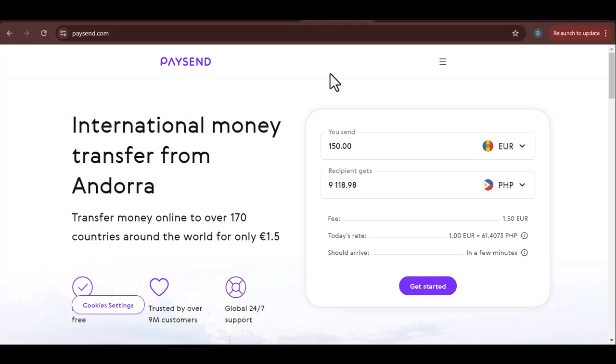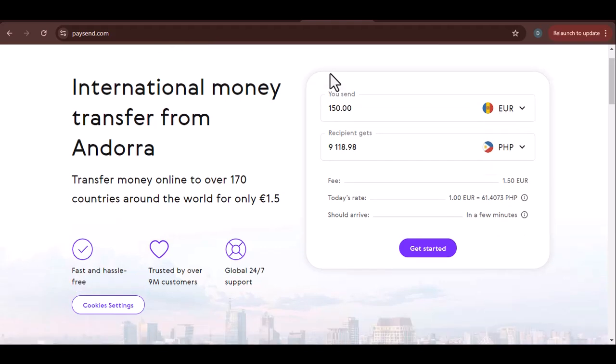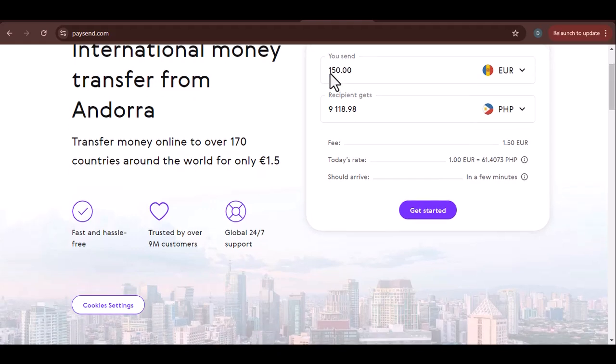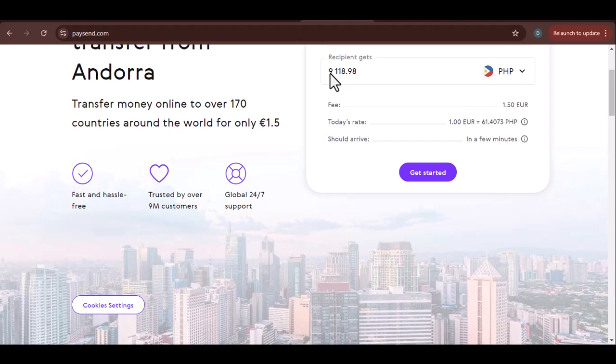Have you ever wondered how those popular influencers and businesses get that little blue check mark next to their name on Paysend? It's a sign of authenticity and credibility, but it's not just given away. In this video, we're going to dive deep into the process of getting verified on Paysend.